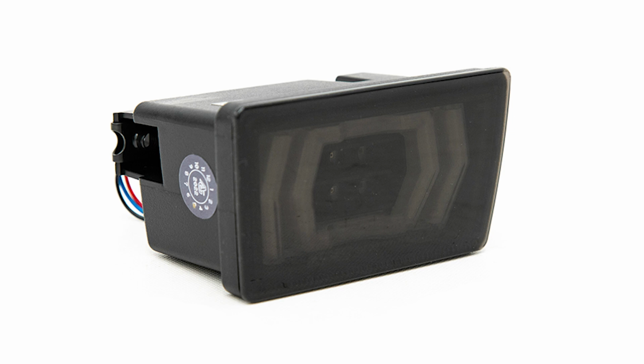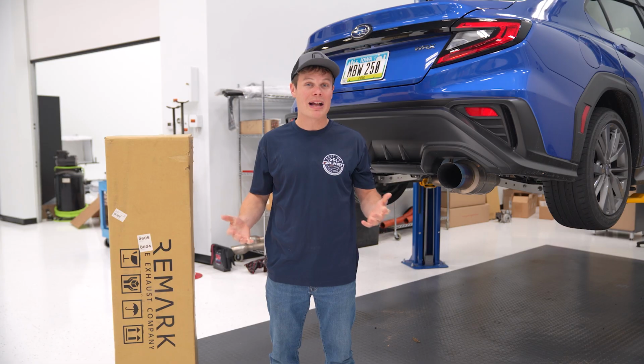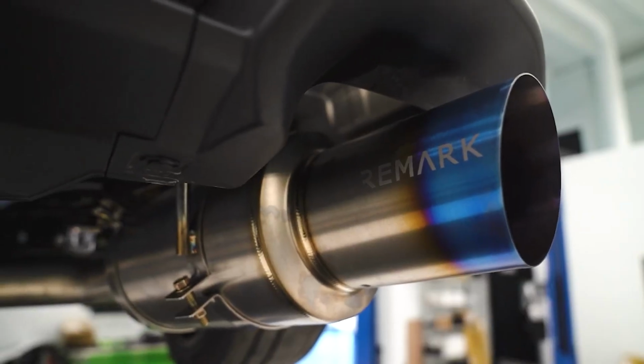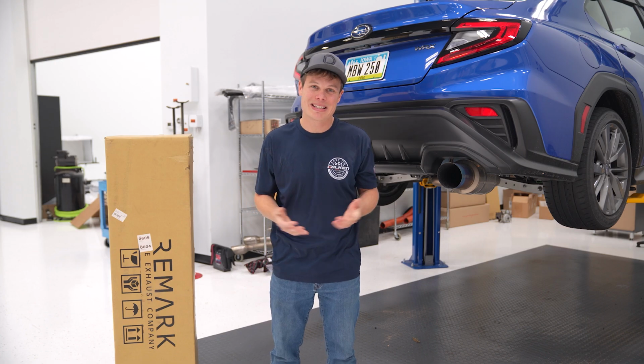Since we're at the back of the car, let's talk about some new exhaust options from Remark. You might have seen the R1 catback on our VBWX, and this is a great lightweight catback because it's a single exit and it's got a titanium muffler, but it is a little bit loud.